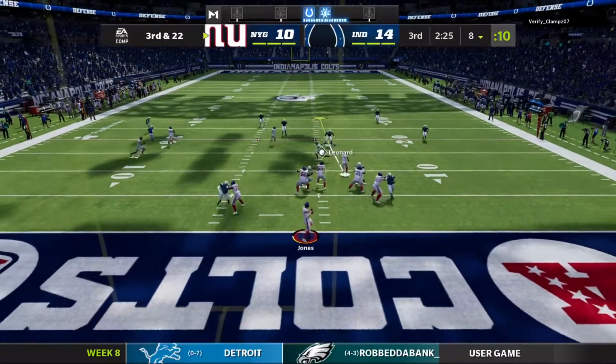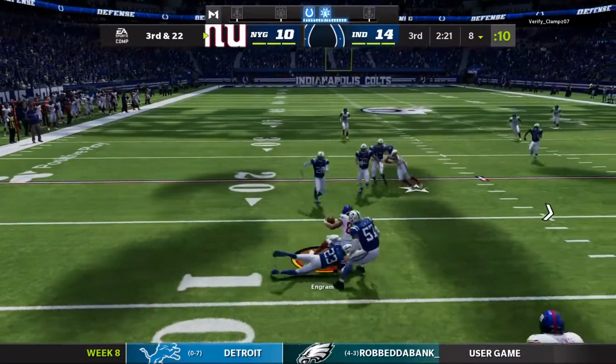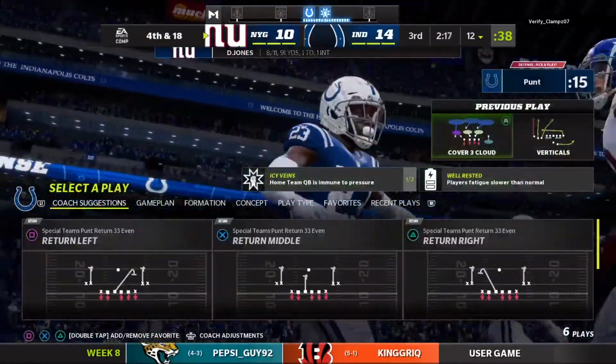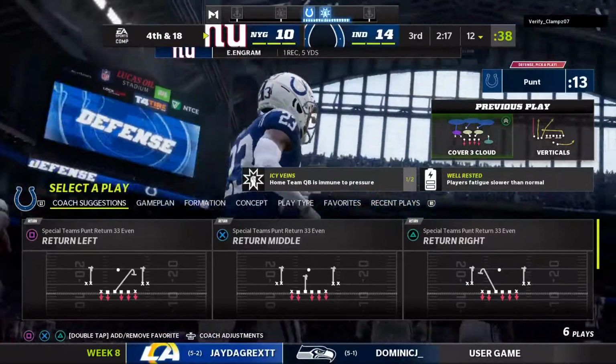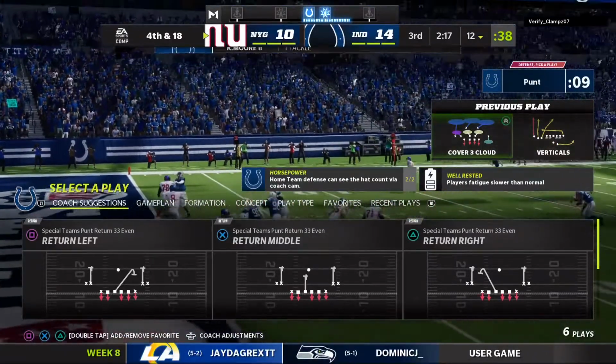Now on 3rd and long, they'll look to throw. That's caught by his tight end, Evan Ingram. Just a 5-yard pickup, and it leads to 4th down. Brandon, perfect defense in this situation would have meant that there was an incompletion. They would have picked it off. Okay, so they gave up the completion.